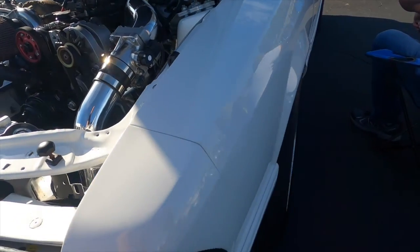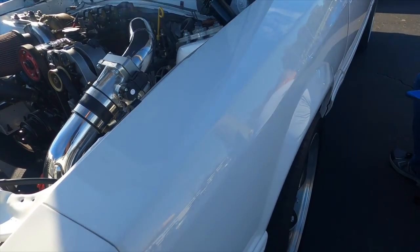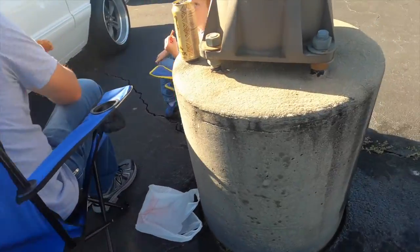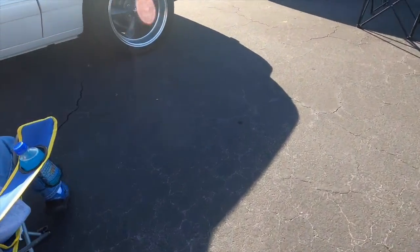Never seen a 2300 built like that. That's pretty cool. I like that. Red interior. Nobody likes red interior. I love red interior. I do too. That's one of those. That's a '93. It's got the solid red dash.